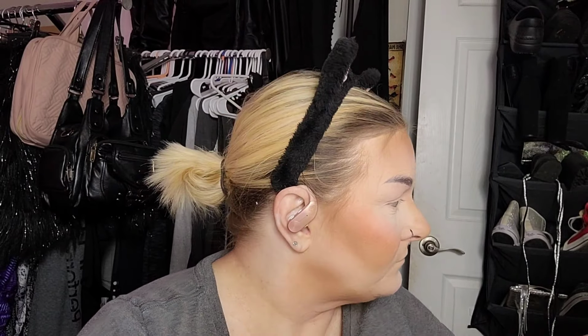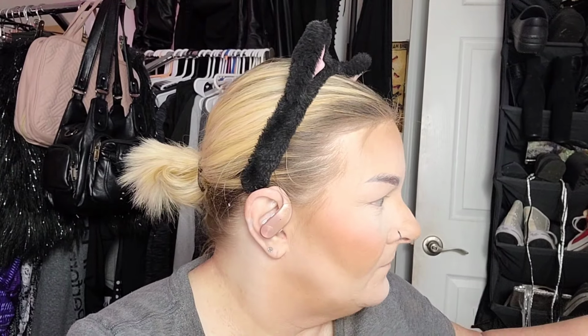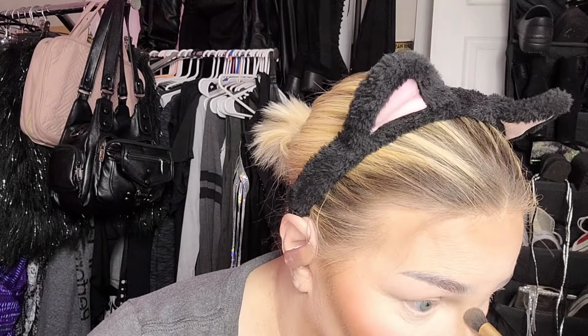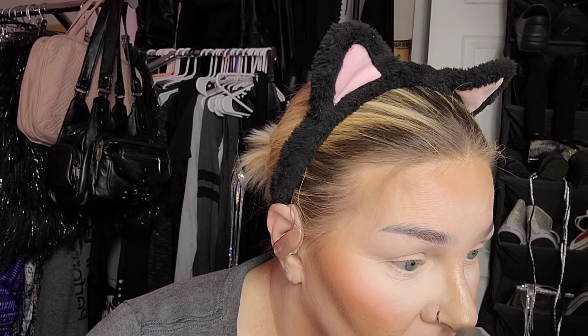Good enough. Okay. Whoa, what was that? Something happened. Okay, let me try to find my, oh, I think I put it over here. My brush that came with the highlight, this little brush here. So I'm going to use this on my nose. Try to use this little mirror here. This light is better for the highlight though.